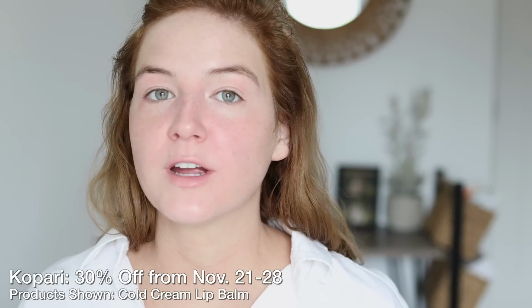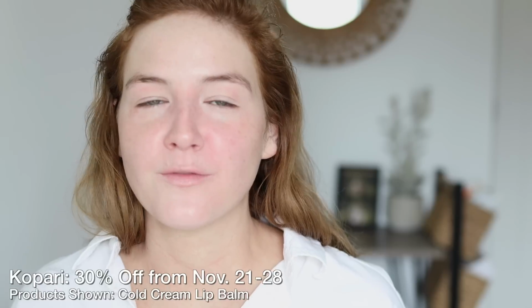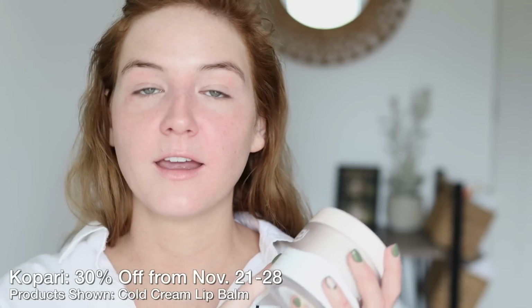The Kopari deodorant, I actually keep a little mini in my car. So if you ever forget, when you run out the door, you forget to put on deodorant, yeah, I keep the Kopari deodorant in my car. It smells amazing.